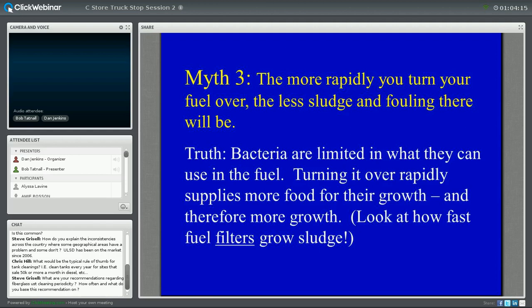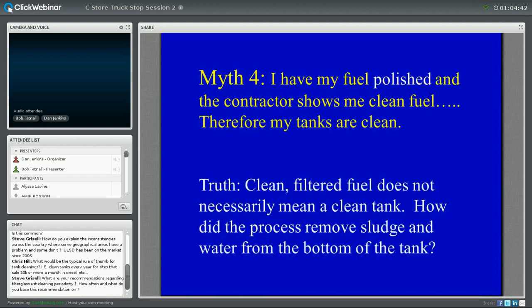Things just slow down. But if you change the fuel in that tank frequently, you're giving them lots of fresh food all the time. Now, where is more growth going to occur? We see this in our tests in the laboratory, in our jars. If we don't change the fuel every month, everything shuts down. If we change the fuel every month, we get good, healthy growth and lots of sludge formation. So, so much for turning the fuel over rapidly.